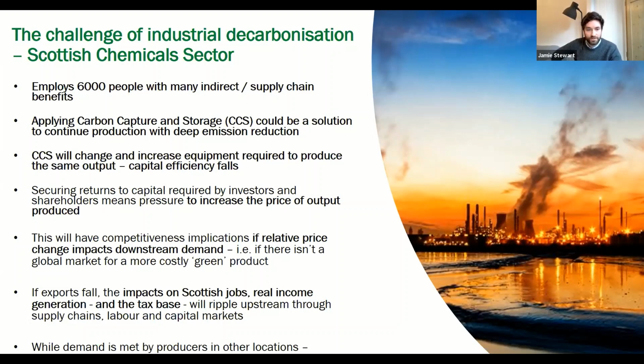So this is one of the key challenges, that it's going to cost more to produce the same product. And if we're talking about those companies remaining commercial, we have to be realistic that they will be required to continue to give some contribution to their investors and shareholders. So this might mean that the price of their output or their product increases.